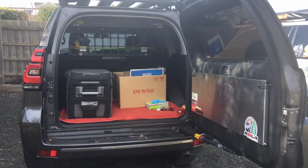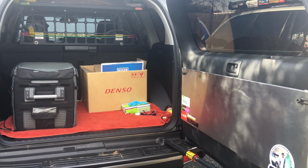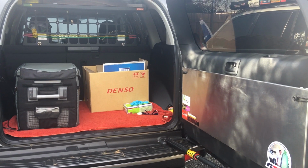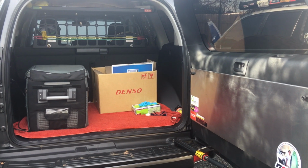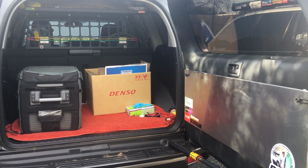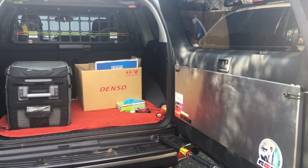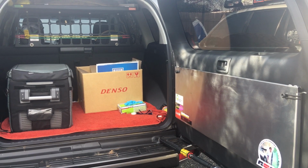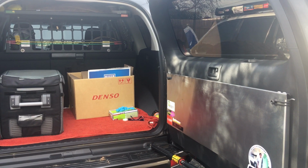So in the back of this vehicle, we've temporarily got a Waeco, I think it's a CFX 35, which is about 6 years old. Hasn't been used that much, but seems to work perfectly fine. So we're going to give you some of the pros and cons with that. We also may include some of the experiences using a CF50 from back in approximately 2011, 12, 13, 2014, that sort of thing.